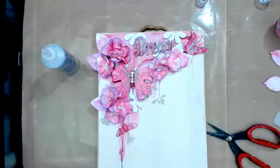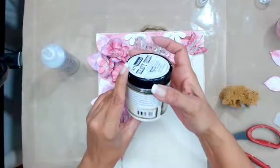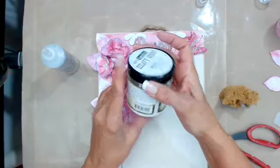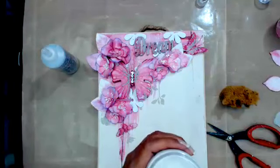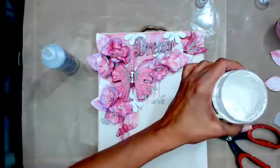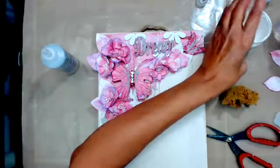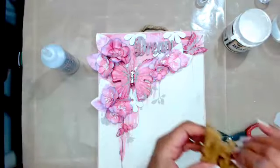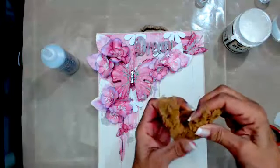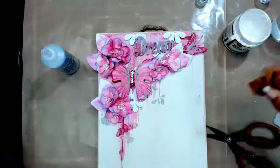So what I did, and I'm going to do it today too, is I took white gesso, number 961442. And let me get some clean water over here with us. I took a seafoam sponge, and I tend to buy the cheapest ones I can find, and if they're big, I don't care. I just pull them apart.